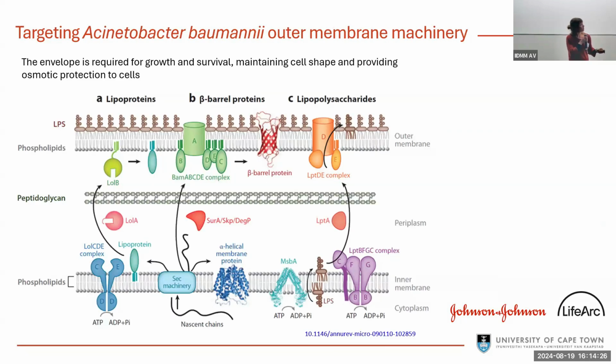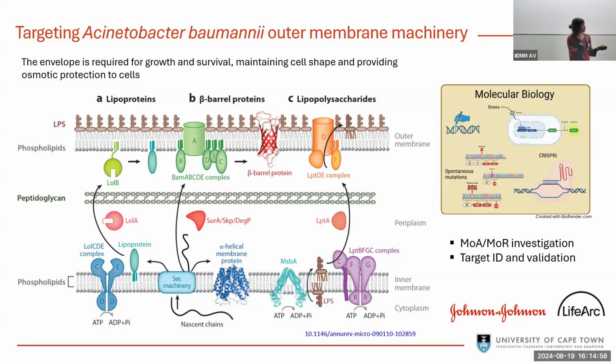And then finally, on the AMR side, we're interested in, as I said, these outer membrane targets. And as you can see from this diagram, just very briefly, there's a lot of machinery or complexes on the membrane that is responsible for keeping the integrity of the outer membrane, which really is key for keeping our drugs out, right? And so we have some programs where they're really phenotypic programs. We're not actively doing biochemical assays or work, but through our molecular biology team, we've identified resistant mutations in some of these components.